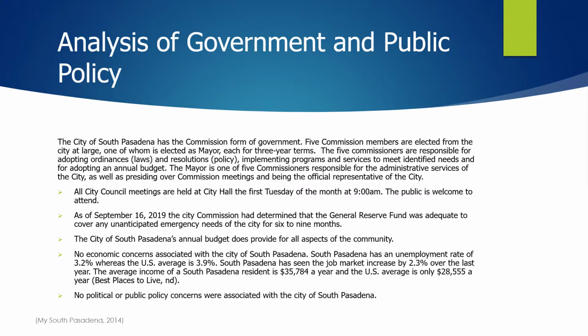Analysis of government and public policy. The city of South Pasadena has a commission form of government. 5 commission members are elected from the city at large, one of whom is elected as mayor. The 5 commissioners are responsible for adopting ordinances and resolutions, implementing programs and services to meet identified needs, and for adopting an annual budget. All city council meetings are held at City Hall on the first Tuesday of the month, and the public is welcome to attend.